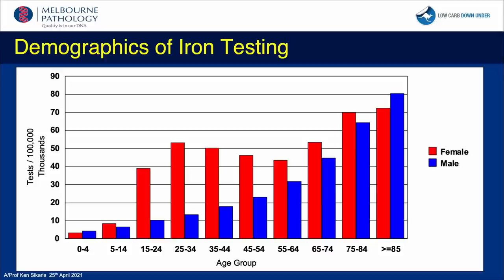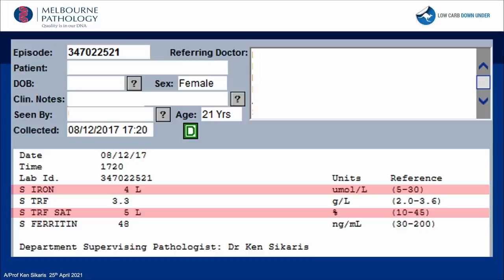So here's a young girl. She's got a low serum iron and low saturation and a ferritin which is normal. Well, this is an afternoon sample. That's the only reason why her serum iron's low. She doesn't have iron deficiency.